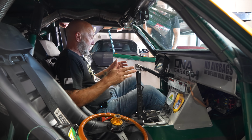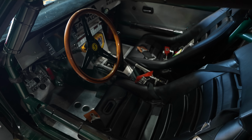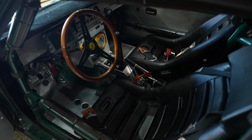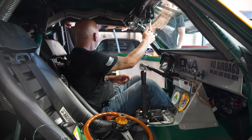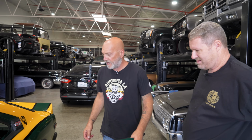Sitting here, at least by myself, it's a small space. It's a narrow seat, but at the same time, I'm totally comfortable. I can see how you can drive and enjoy your car, you know? Yeah, dude, let's get some cameras in here and we'll saddle up and go for a ride.